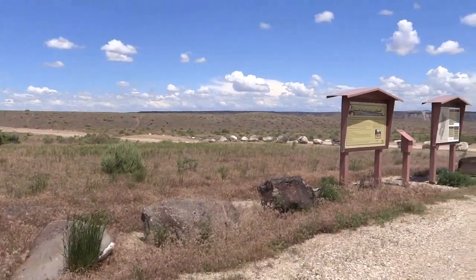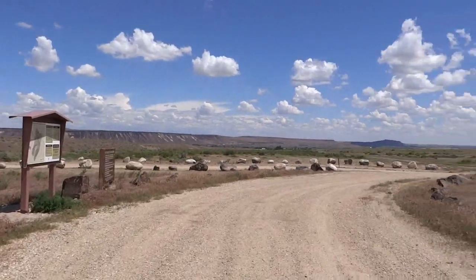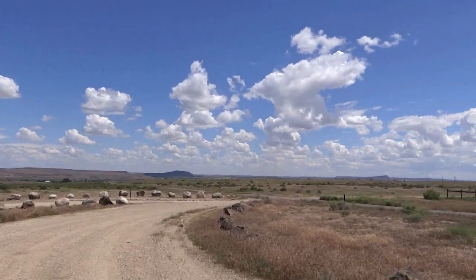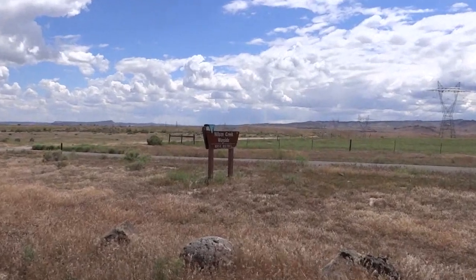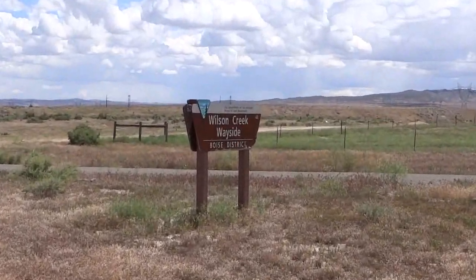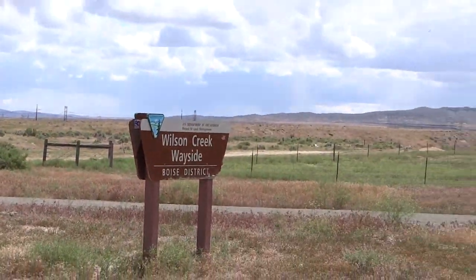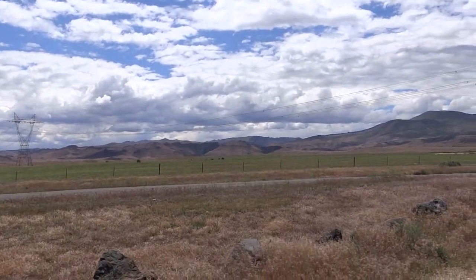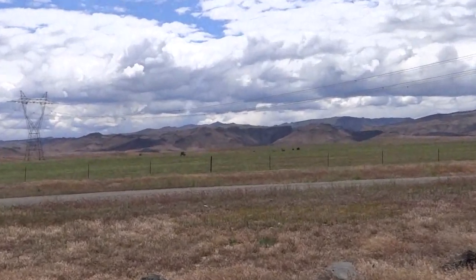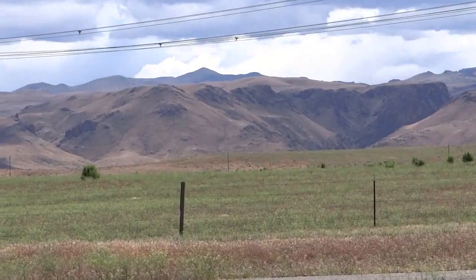Another area I knew nothing about. I'm way out in the middle of nowhere, it seems. But this is called Wilson Creek. I am just fascinated with these mountains over here as well. It's just awesome.